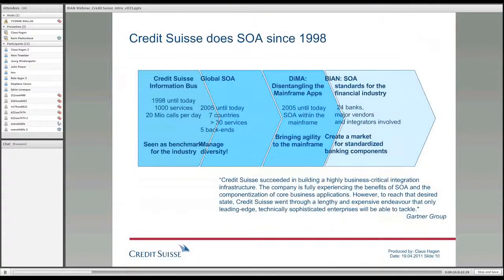Basically, the bank has been active in this space for the last 13 years. The first service-oriented architecture initiative was started back in 1998, when the term service-oriented architecture hadn't even been invented by Gartner Group. But later, Gartner did an analysis of what Credit Suisse had done, and you see the quote below, where they basically found that what Credit Suisse did was fulfilling the terms that were defined for service-oriented architecture.